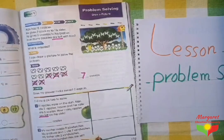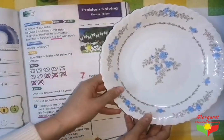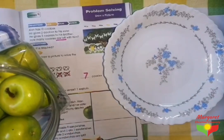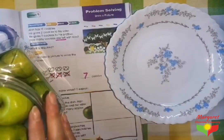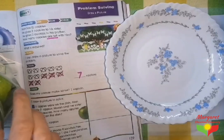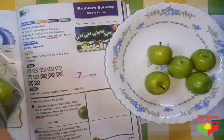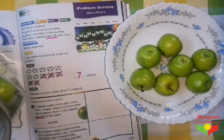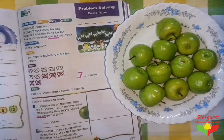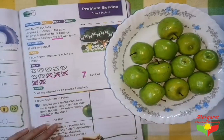So what do we use? I use this dish and some plastic apples for you. First, how many apples do we have? How many apples are there? 1, 2, 3, 4, 5, 6, 7, 8, 9, 10, 11. Yes, there are 11 apples. Yes, 11 apples were on the dish.